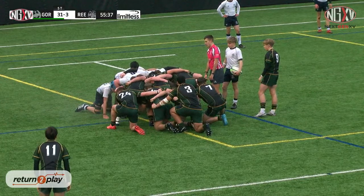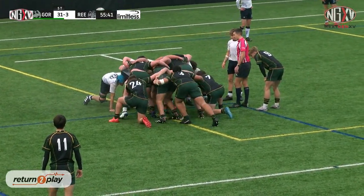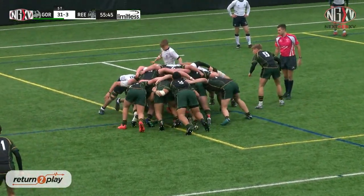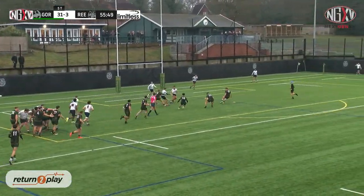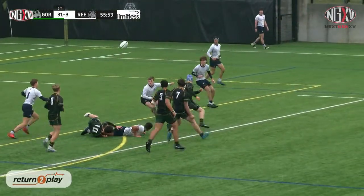Crouch. Bind, set, wait for the ball. Steady scrum from both sides. Reed's going to try and have a run out of their own 22. And across the 22 back they get.